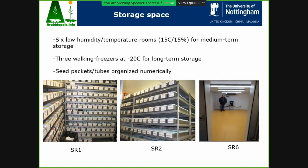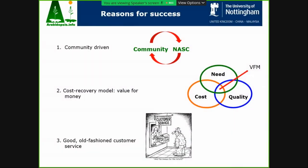So that's the glass house capacity. For storage, we have 6 rooms at 15 degrees and 15% humidity. Most of the stocks are organized in trays, in numerical order, barcoded, in carts. Some of them are in tubes now because of lack of space. All of those are distribution stocks. At the same time, we have 3 walk-in -20 freezers, and the idea is that everything you see there should have a frozen stock. That's the plan.